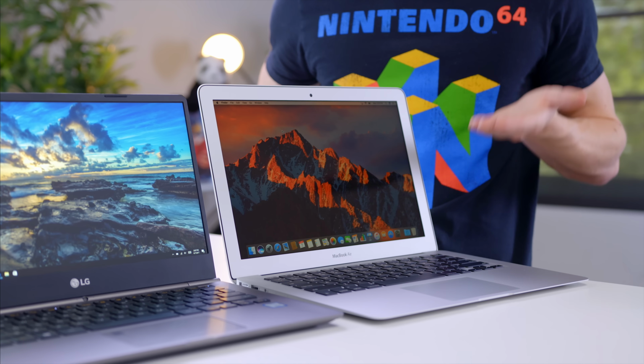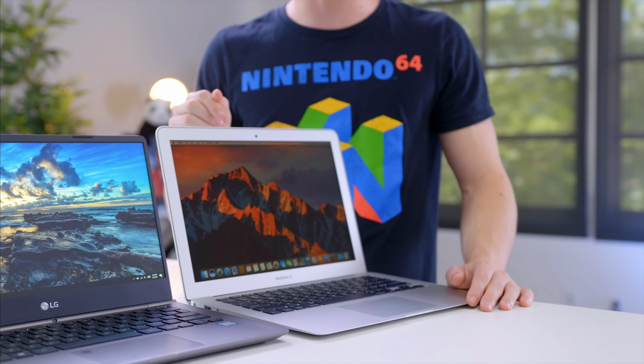Now if Apple wants to keep selling the MacBook Air in 2017, by all means go ahead. There are legitimate advantages to having a MacBook like this still around. But the fact that they have not updated the screen in this many years and it looks this bad is crazy. If this screen was on a $200 laptop, I would complain about it. On a $1,000 laptop, no.